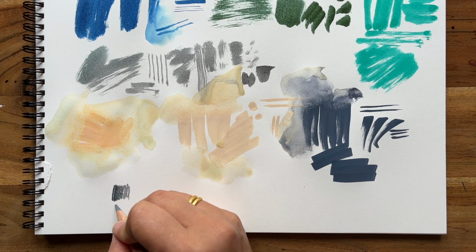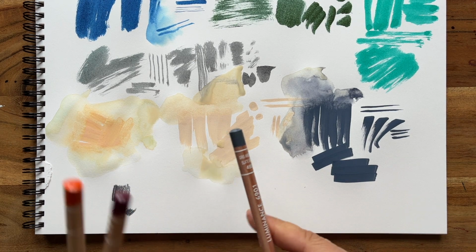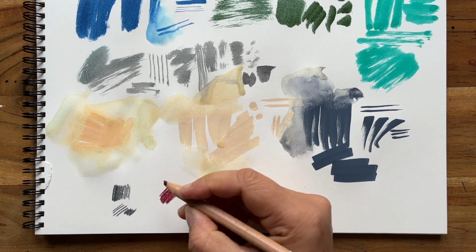That's quite a warm grey for what I imagined. Now I think I should do a video on all my luminance pencils. Let me know in the comments if you'd like that.